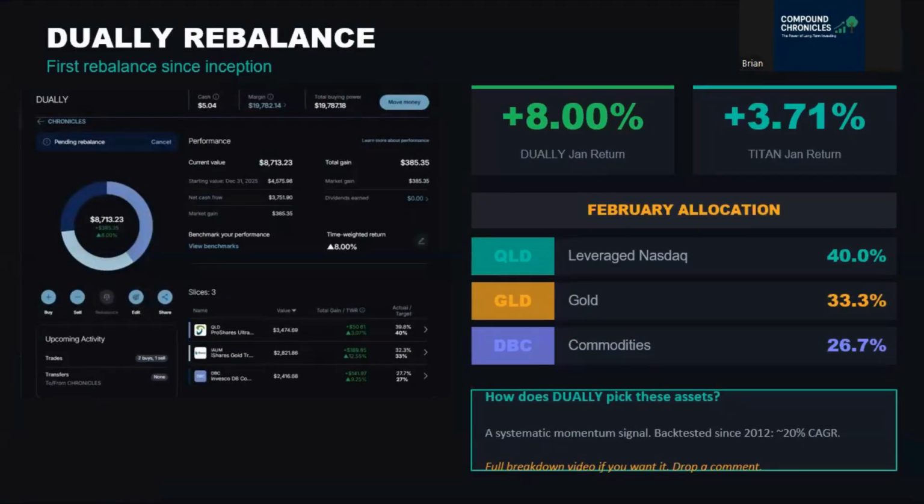Titan's up 3.71%. No slouch. I'd be very happy making 3.71% every day on a buy and hold portfolio. We've done that, but again, I expect to make 1, 2% on this. But we'll take these 4%. Some days we'll take these 8% because some of these months are going to be down. So we can take them when we can, and then they're going to average out to be about 20% annually after it's all said and done, if history repeats itself.